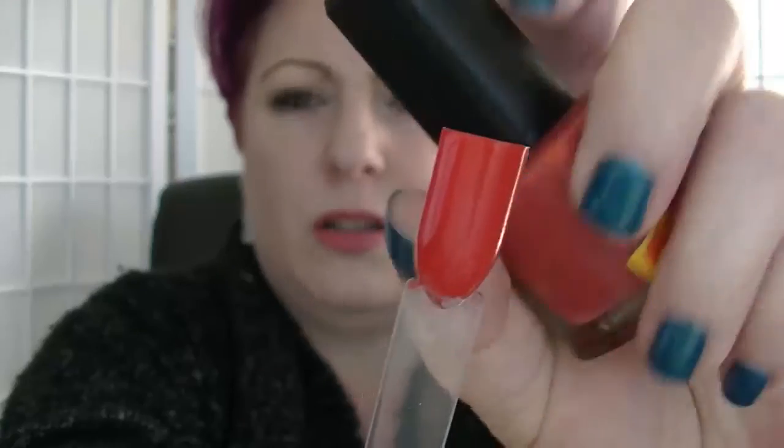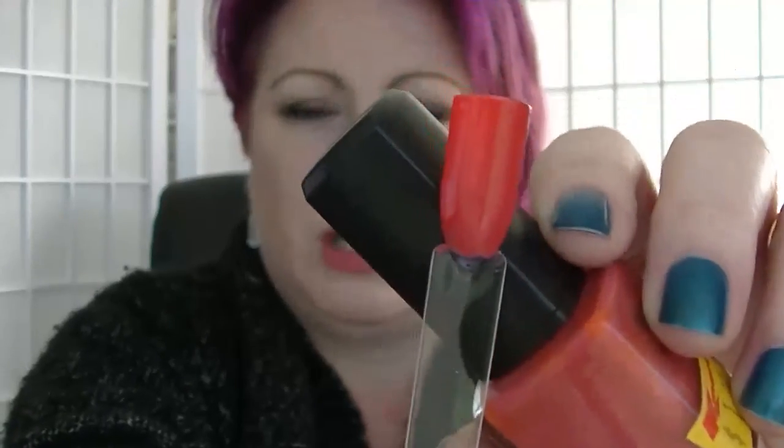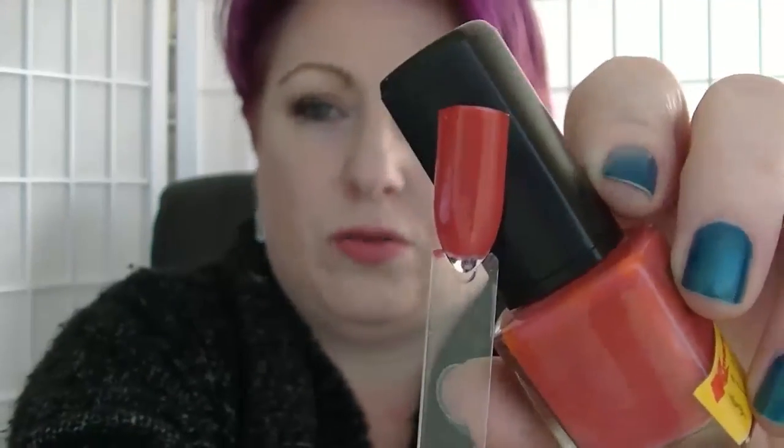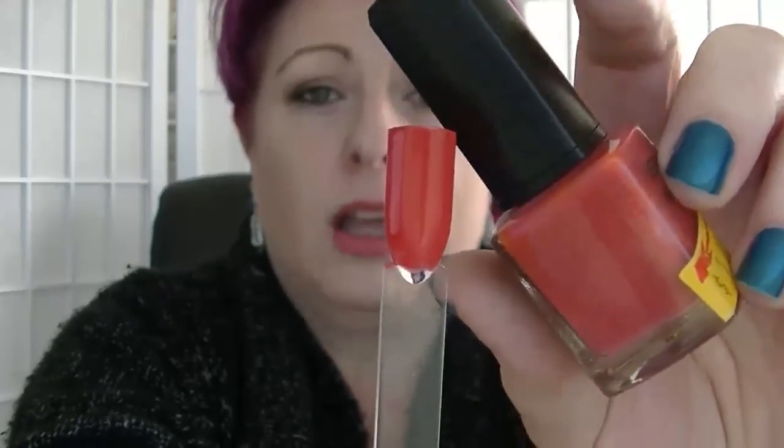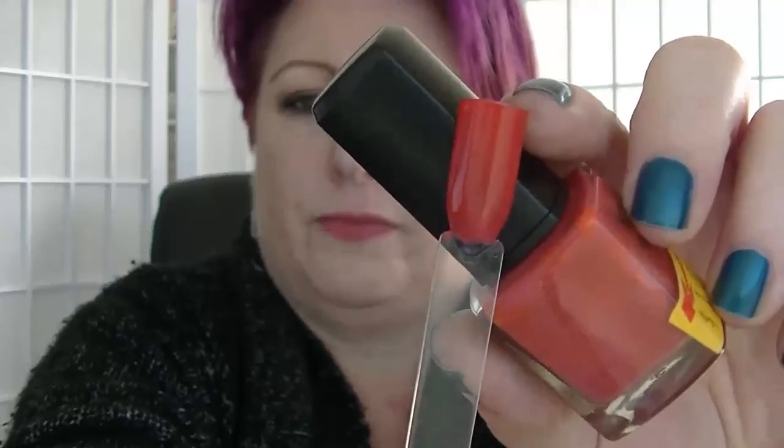The next one is BYS's, can't half tell I like BYS, Fuchsia Fiesta. I don't actually know why it's called Fuchsia Fiesta, because it's not really pink. It's actually more orange than pink. Maybe a coral colour, but yeah, it's an interesting polish, so we'll see what we can come up with for that one.